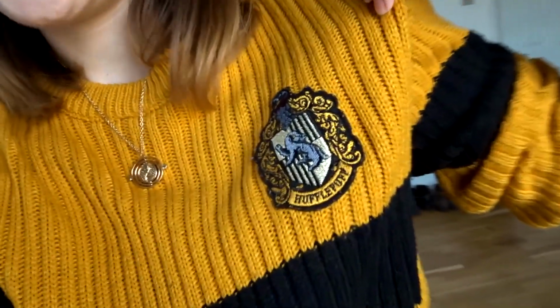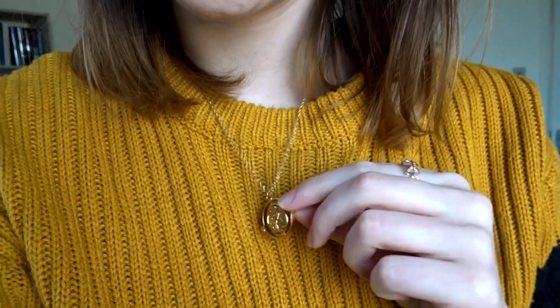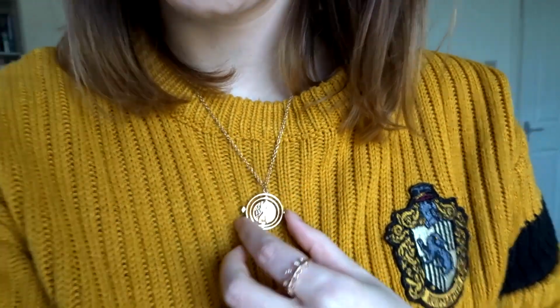I'm so excited, if you can't already tell. I am all Harry Potter'd up. I've got my Hufflepuff jumper on, and my snitch earrings, and then this as well, the time turner necklace, which I do actually have a bigger version of, which is what I usually wear when I go, but it didn't really go well with this jumper, so I opted for the smaller one, which I think my sister got me when I was like 16 or something. But yeah, that's why I'm all dressed up today, and I'm so excited, so I'll see you there.